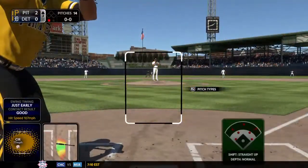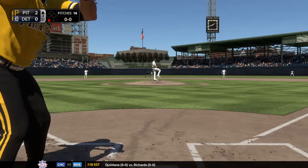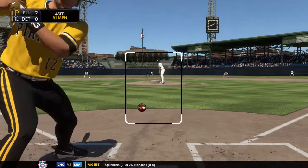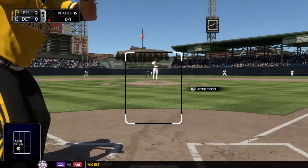Next to bat will be the Pittsburgh cleanup batter, Roberto Alomar. 0 for 1 for him here in this one. And he takes a cold strike, 0-1. Bases are empty, 1 man out.